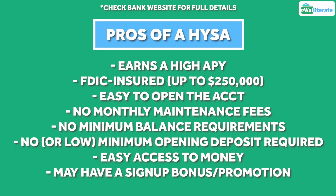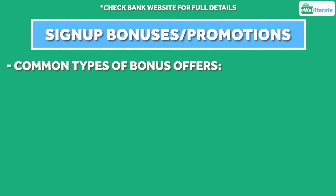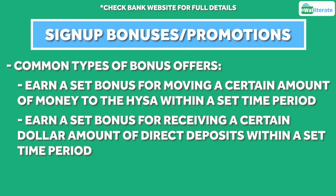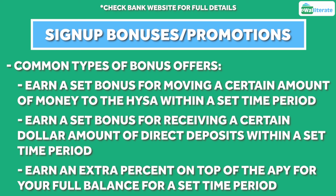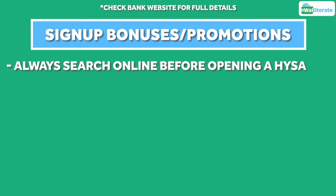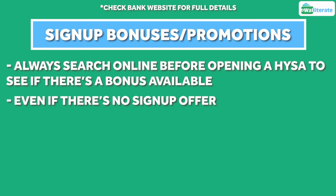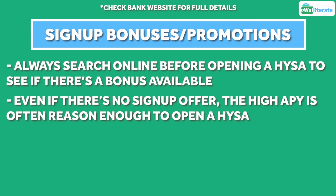Some high-yield accounts will also offer you a sign-up bonus if you open a new account and complete qualifying activities. To earn a bonus, you often need to deposit a certain amount of money in the account within a set period of time, or you need to set up and receive a certain dollar amount of direct deposits within a certain time period. Instead of a bonus of a set dollar amount, some accounts may instead offer a bonus percent on top of your regular APY for the account for a certain period of time. Always search online before applying for an account to see if the account does have some kind of sign-up offer available. Even if an account doesn't have a sign-up offer, usually the high APY for the account is more than enough reason to open the account regardless.